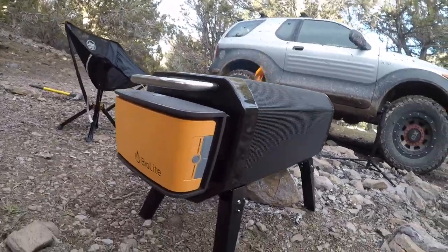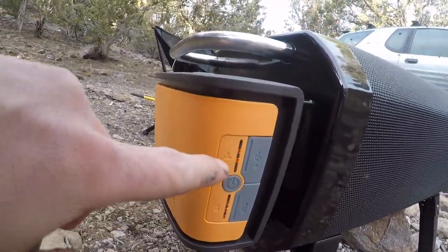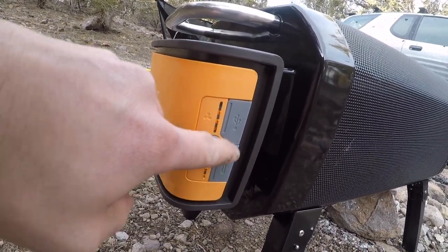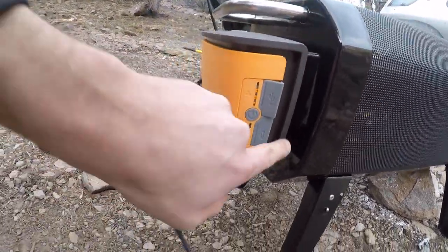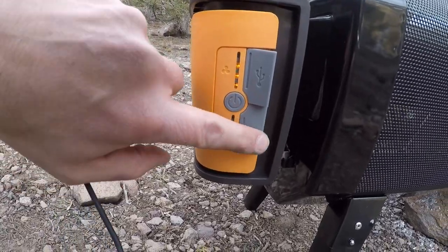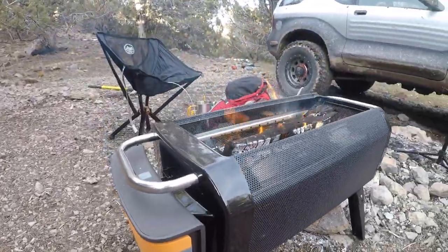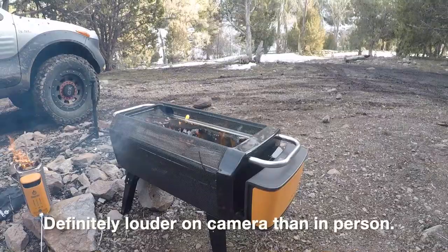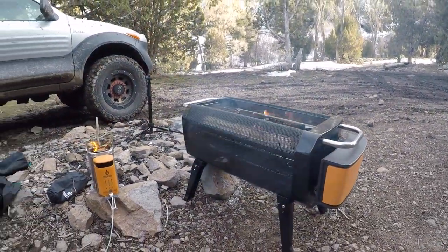Again, here's a closer look at the battery pack. You've got the fan speeds here, the charge of your battery here, and then a USB port there. It looks like a mini USB port there. So you've got a couple of charging options. This thing is sweet. I mean, it's not too loud. It's bearable. That is really freaking cool.